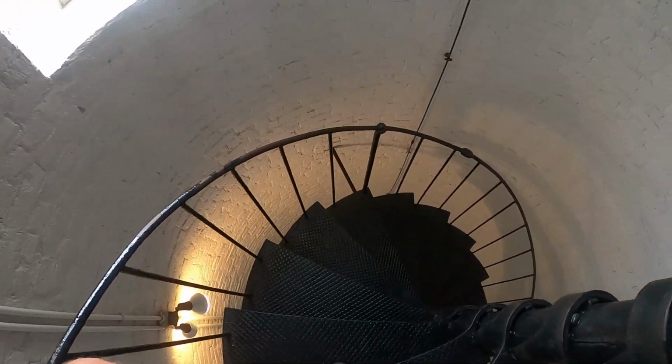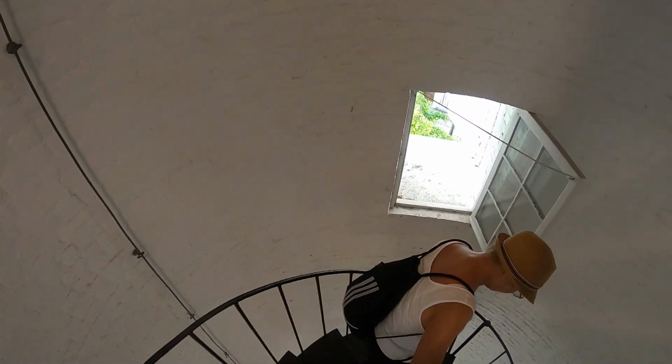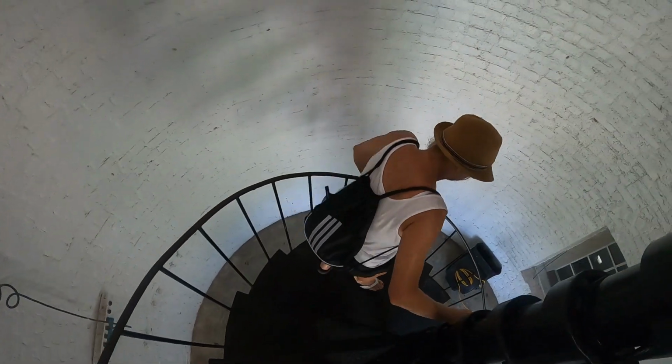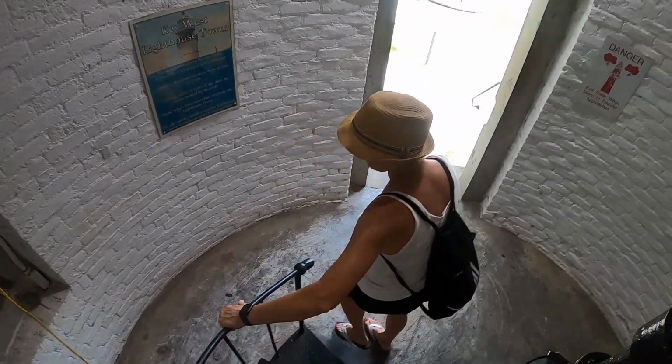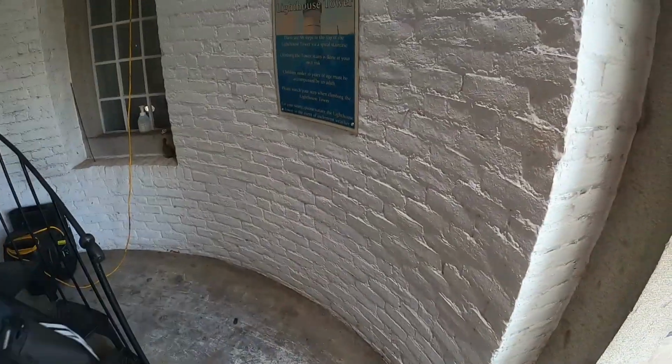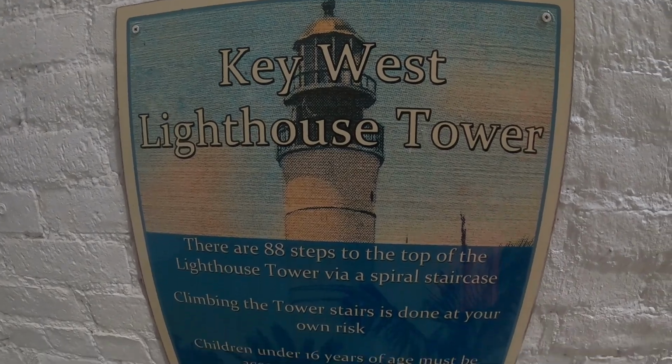I saw you through a slat, but that's it. Nice little exercise since we've already walked about 2.5 miles to do stair climbing as well. Oh boy. And we're just about down to the bottom. There's some right here. Steps to the top, and we made it.